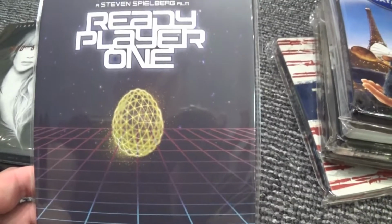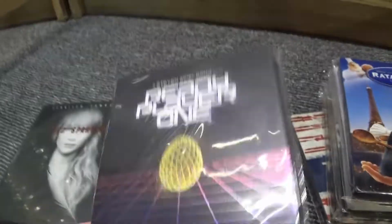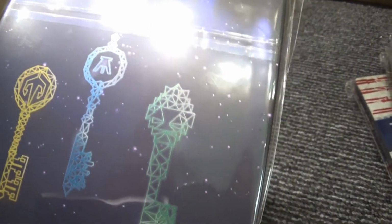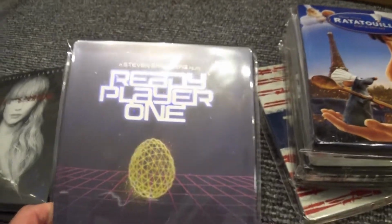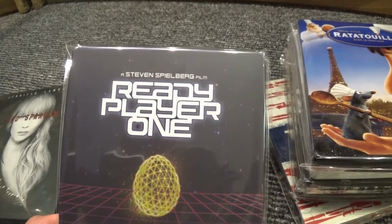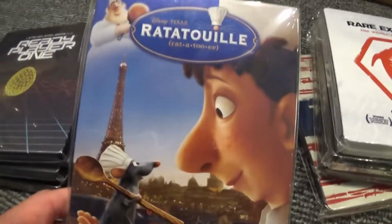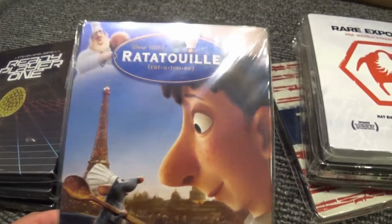Here's one of my worst ever steelbooks, but one of my best ever films, Ready Player One. They got a 4K steelbook, and it doesn't look much better, the design of it. And here's the keys, and you do get one of the keys, I believe, with the 4K version. But what a great film! It's full of Easter eggs. Spot everyone in it.